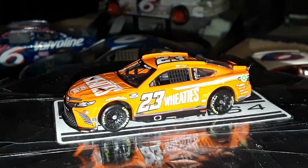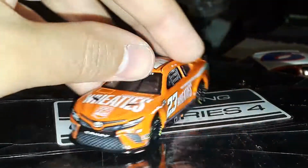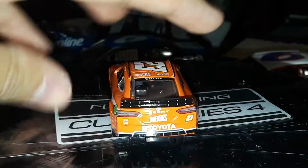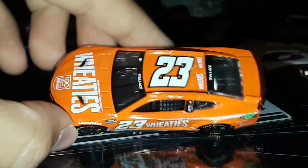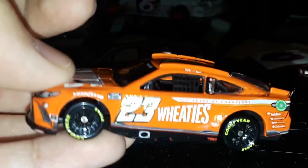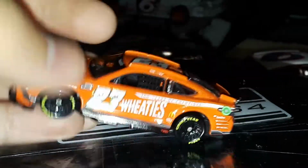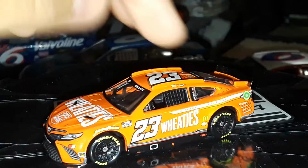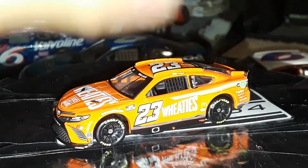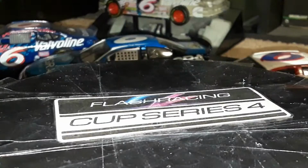Check this one out. This is another new one that came in today. Bubba Wallace's Wheaties with the chrome gold outline. This is going to be an awesome diecast review when we get to reviewing it. I cannot wait to do the video on this car. Let's look at how awesome. Just a sneak peek preview. Look at that gold outline. Fantastic. Awesome paint scheme. It's going to probably be a quick video because this is a simple paint scheme. But this one is definitely going to be a cool car to keep on showing.